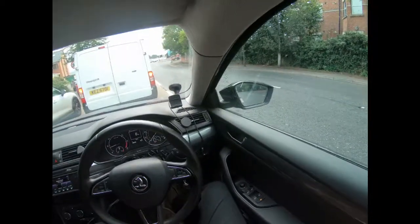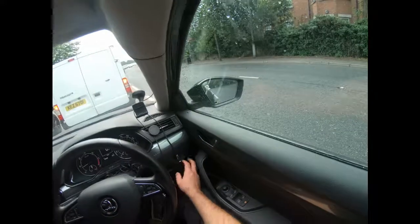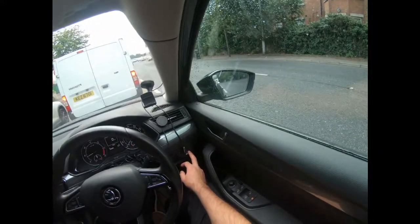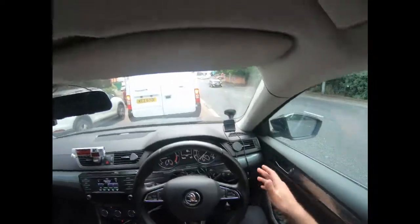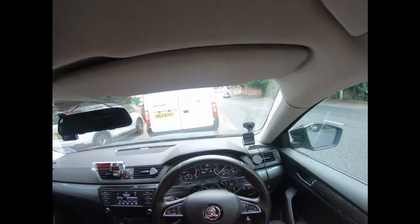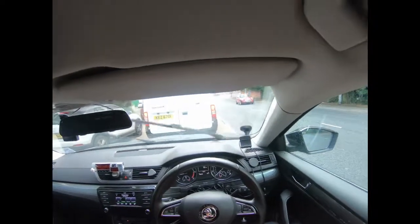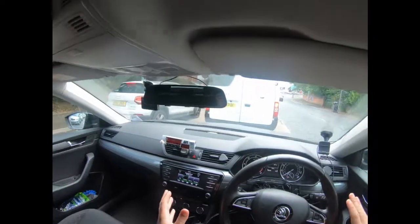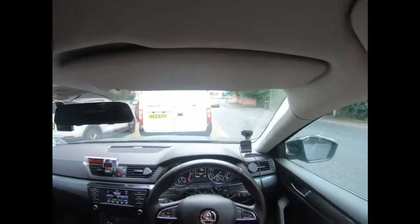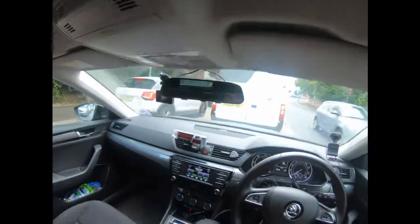So what else we've got? As you can tell, I don't have automatic headlights on. That option doesn't exist in this particular version of the car. So bear in mind, this is the Skoda Superb S version, and S doesn't stand for sport, S stands for super poor standard edition. As I said many times before, and you might be bored with it, this is a really extremely basic version of this car.